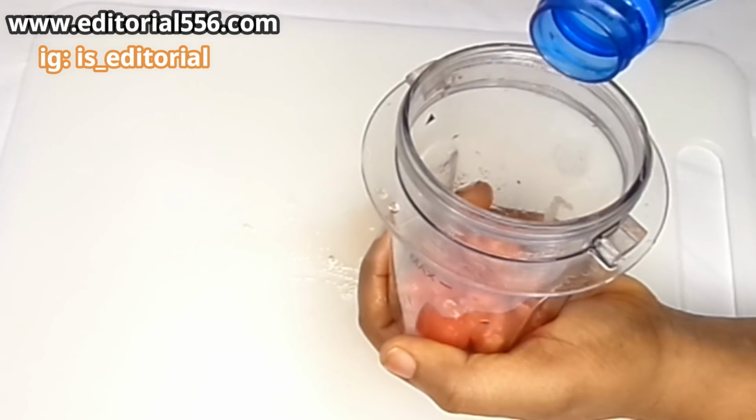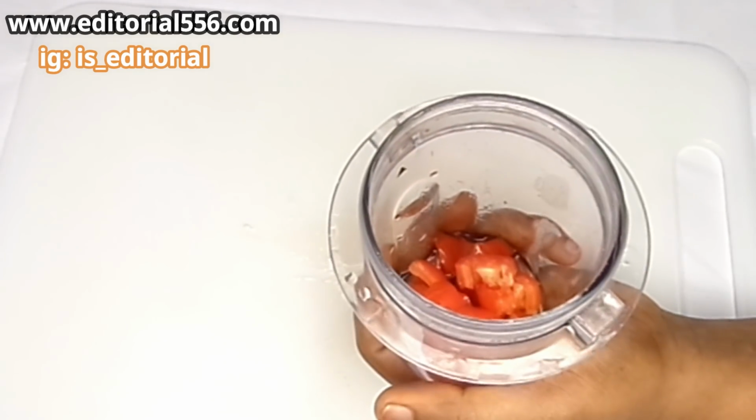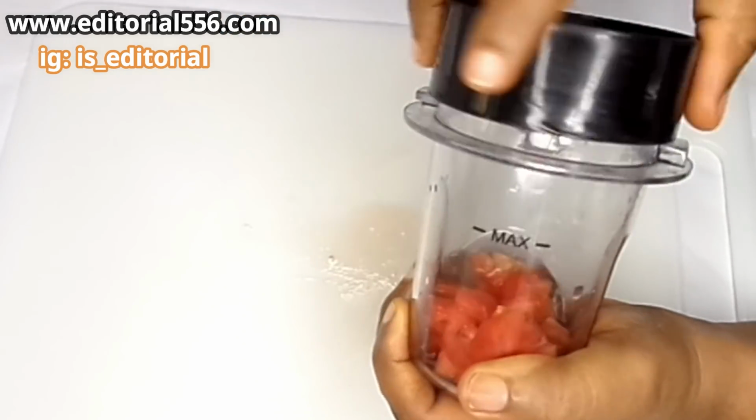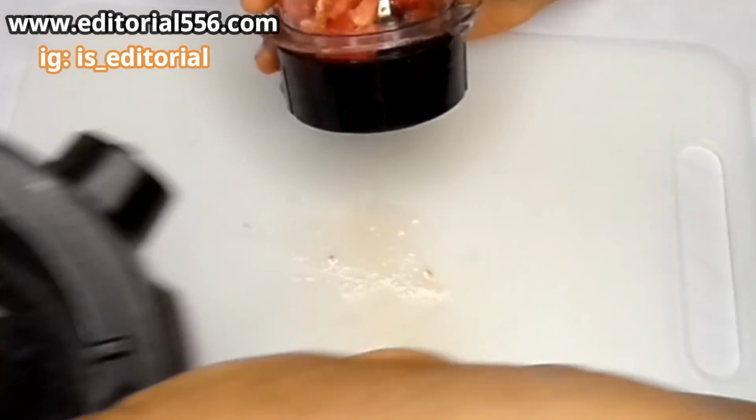Just a little bit of water, because we're actually using this on the eye area, so we need just the juice when it comes to this.